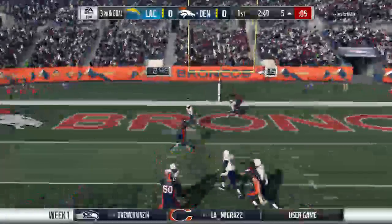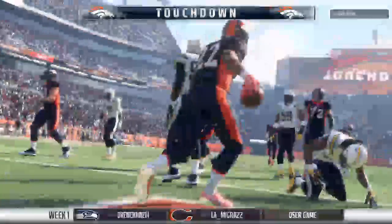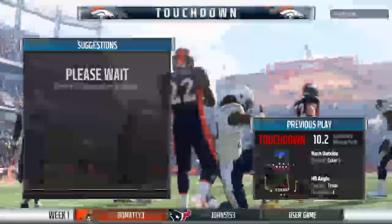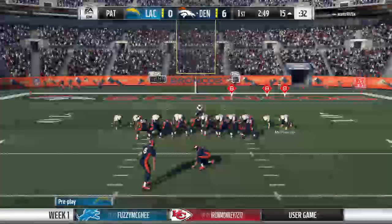With it on 3rd and goal. And he'll take it into the end zone for a Denver score. C.J. Anderson, a 5-yard touchdown. And the Broncos have taken the early lead.